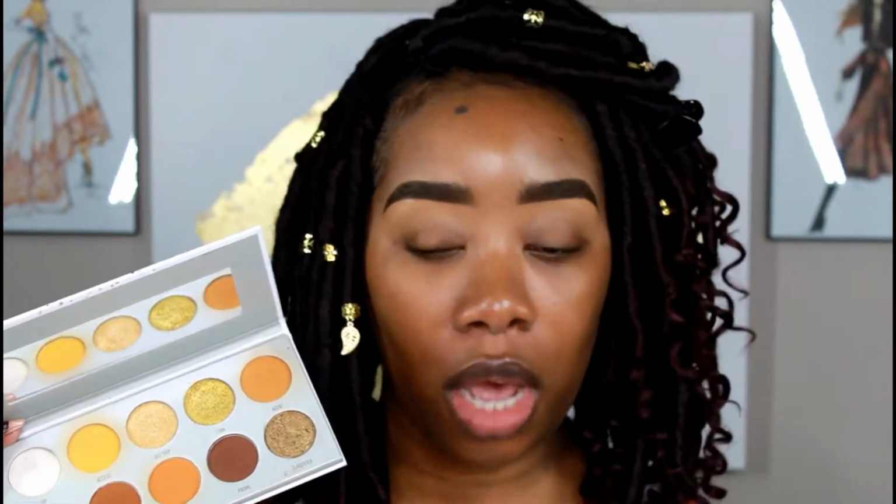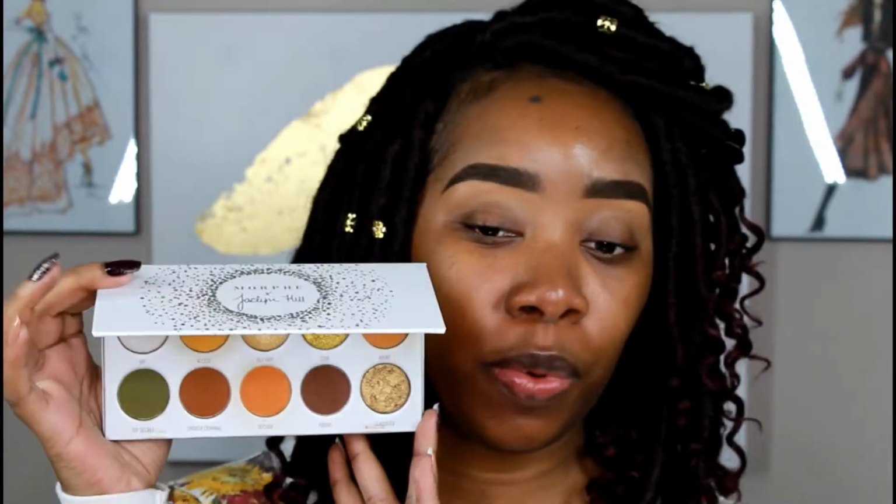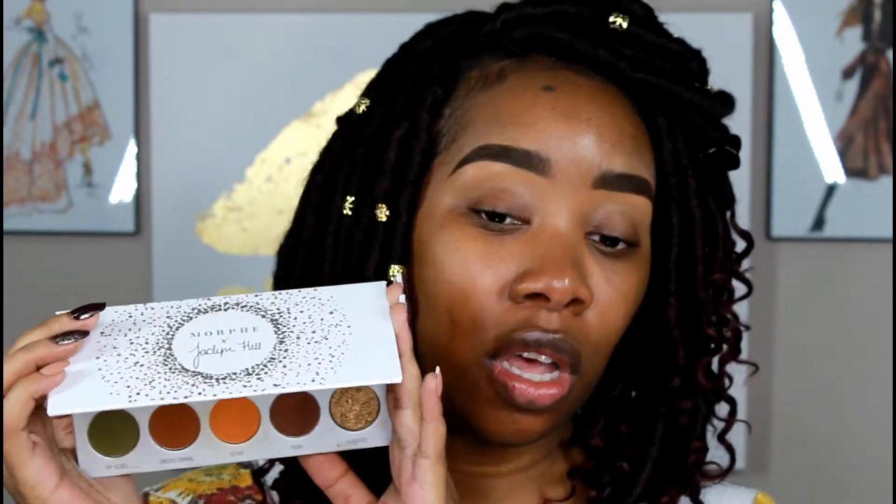But we're going in with this palette today, so let's get started. I want to do something smoky. I want to do something that's not a defined crease. I want something that's more blown out, easy to recreate, and I feel like most people that wanted it have this palette. If not, it is still available on the Morphe website, I believe. I'll double check that, but I'm pretty sure it is.